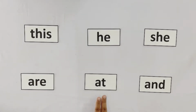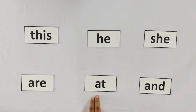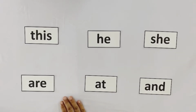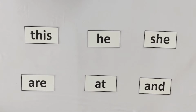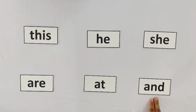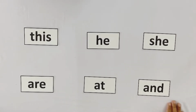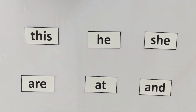We also have the word are, a-r-e, are. Next, at, a-t, at. And the last one, we have the word and, a-n-d, and. Now let's review all the sight words together.